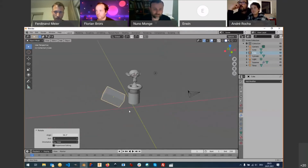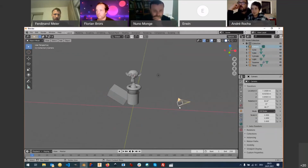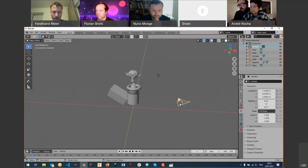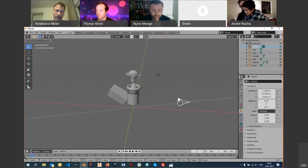Let's say you want to move the camera, and I just want to move it closer to my object. If I try to move it closer just with X and Y, it's kind of difficult. But if I hit G, Z, Z, then it will only move in the local Z direction of the camera, which is a good trick for moving the camera.